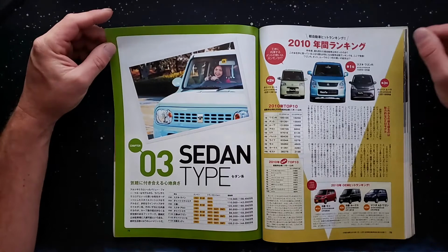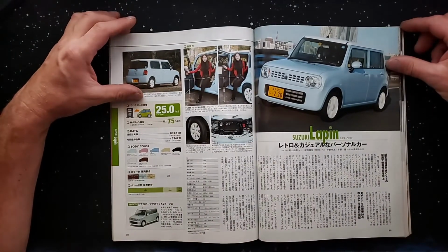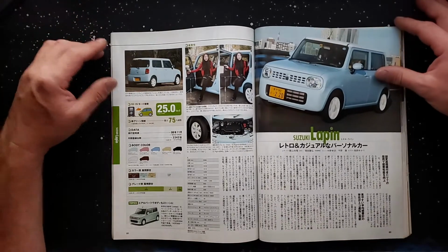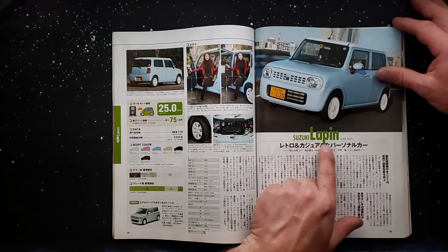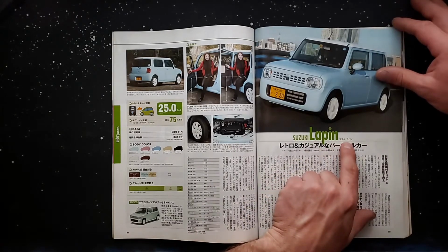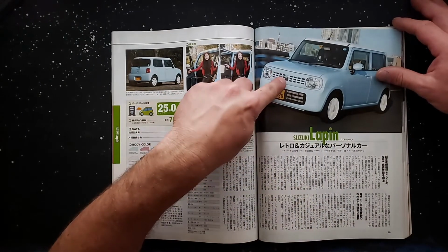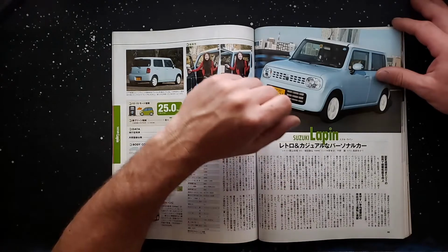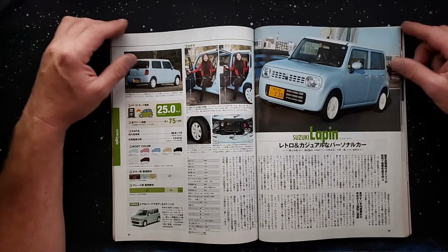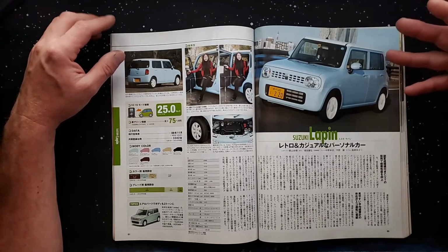Okay, let's have a look. Over we go. Hey, it's the Lapin. The Lapin that we learned, if you're a big fan of Garage K, you would have learned that it's not pronounced Lapin because it's actually French, and Lapin is French for rabbit, actually male rabbit, because female rabbit is Lapine. So it's the Suzuki Rabbit is actually what it is.